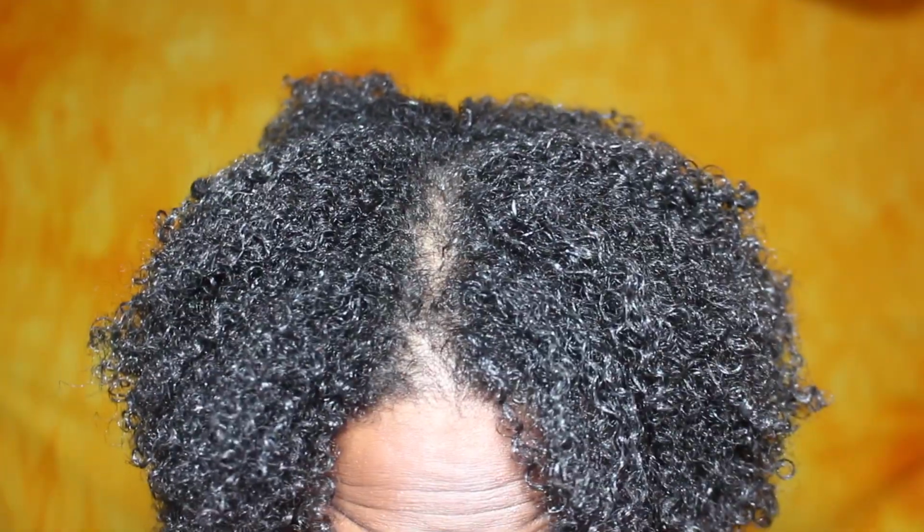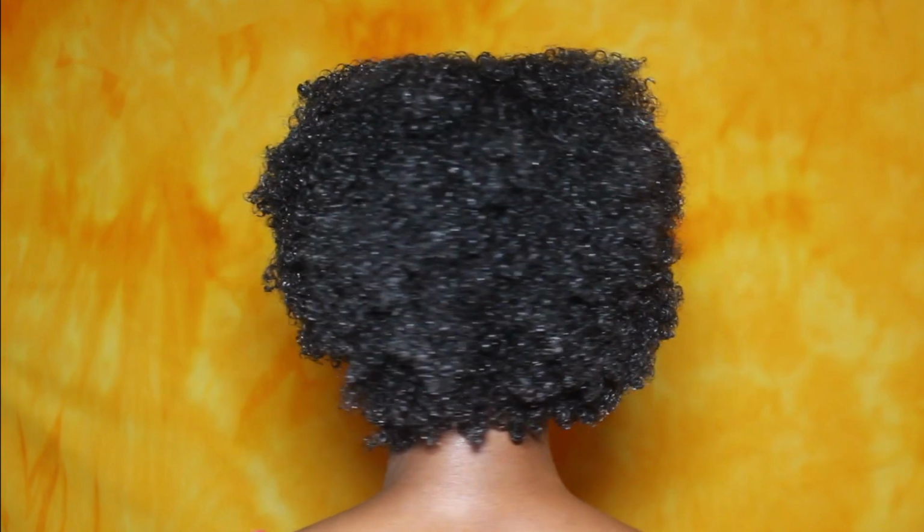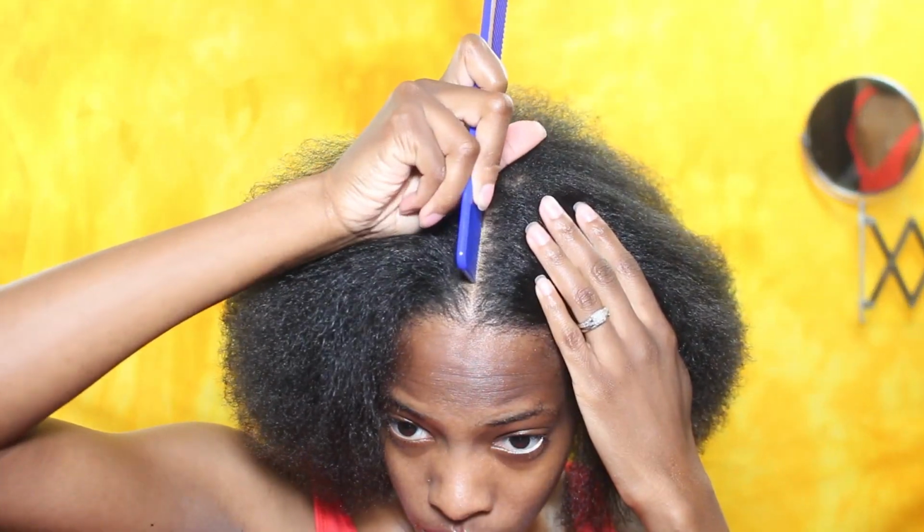I'm giving you a quick little hair update. This is my hair freshly washed with just leave-in conditioner oil in it. So this is what the curls look like without being manipulated, and this is how it looks blow dried. A little quick length check. You see where my hair is at, right? Okay, let's get into this hairstyle.